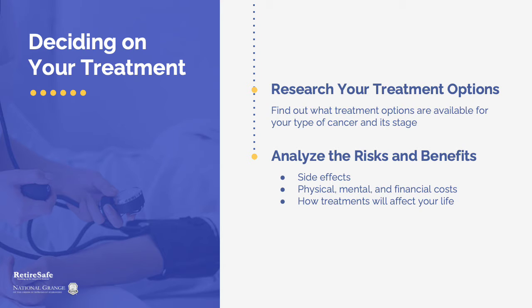Choosing a treatment plan is not an easy decision, but understand that there are no right or wrong answers. Every patient and their cancer is different. Ultimately, it is your choice.